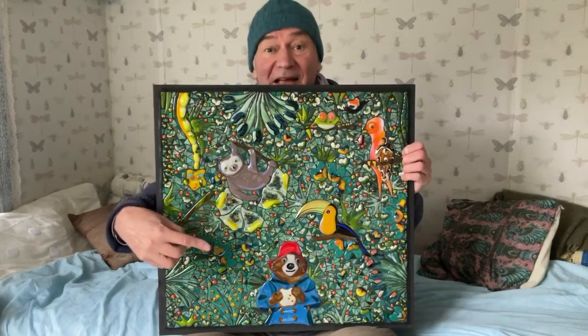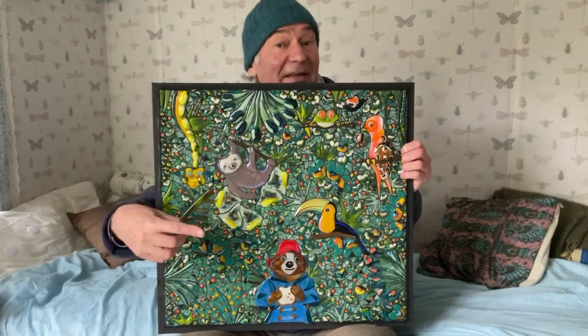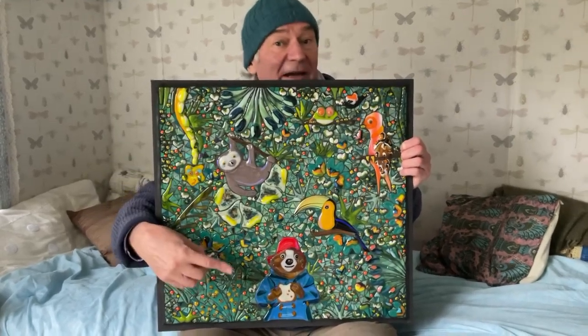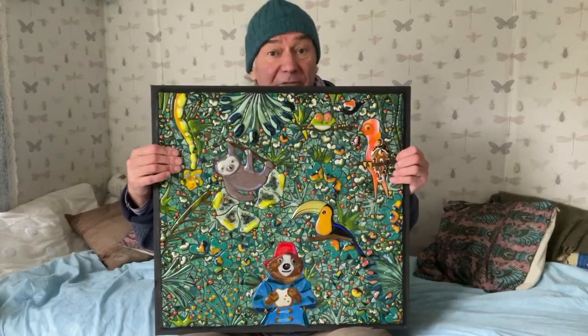And Paddington stands out. I was a bit worried about this commission, but once I'd got Paddington looking like Paddington, clearly recognisable, I knew it was all going to be fine. And I'm really pleased with the results.